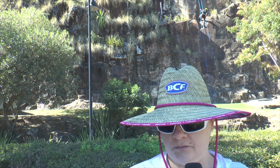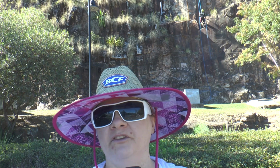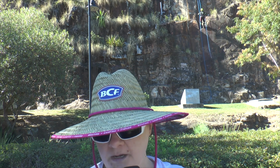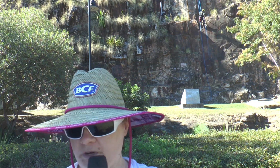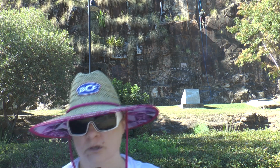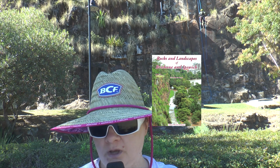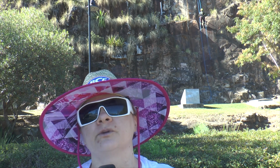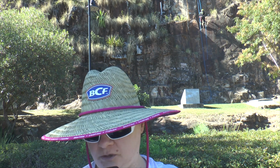What do these cliffs represent? All right. This is called the Brisbane Tuff, and it represents a very turbulent time in Brisbane history, geologically. So my guidebook, the second edition of Rocks and Landscapes of Brisbane and Ipswich, notes that it would have been a pretty dangerous place for any early dinosaurs living near Brisbane at this time.